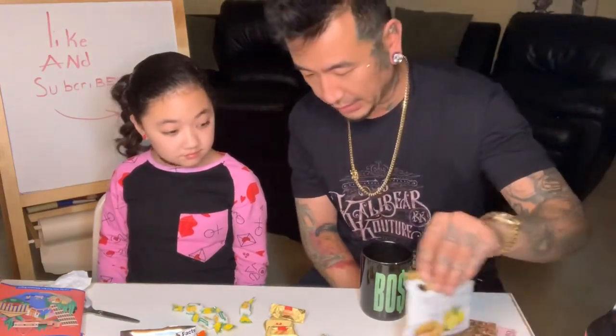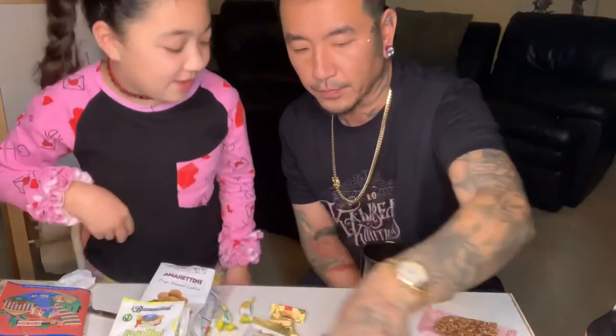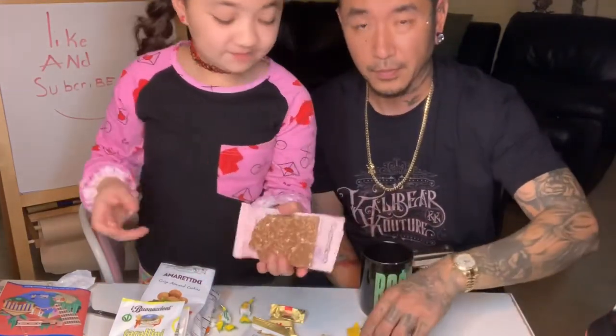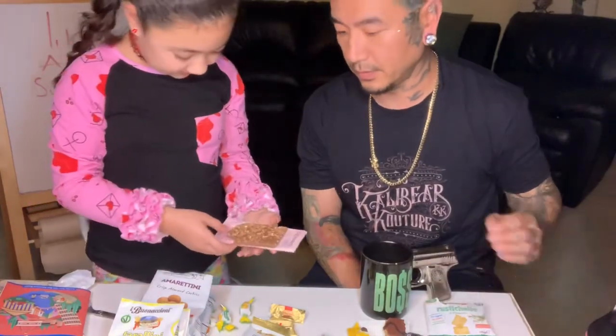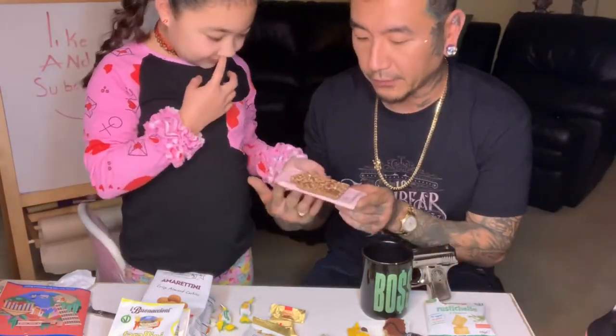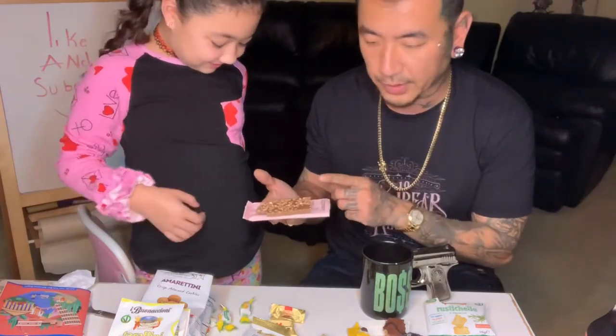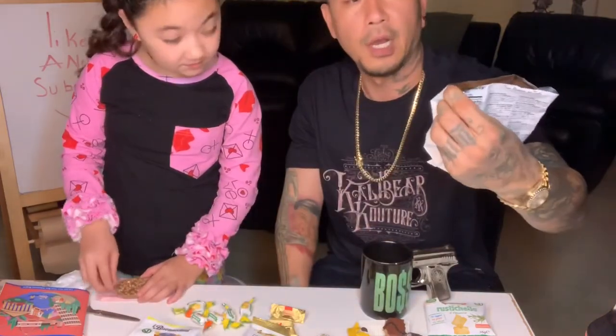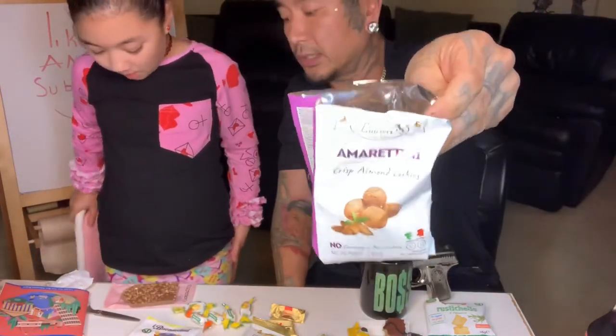Well, good to know. For this month's issue of Nom Nom, or Yum Yums, we did Italy. And out of all the snacks... Which one's your favorite? I'll tell them my favorite. I think I'm going to have to go with my favorite chocolate, this being this one. But I'm also going to have to go with these Amarantini, the almond cookies. Those are really good.